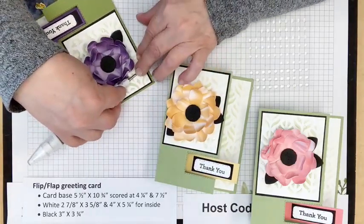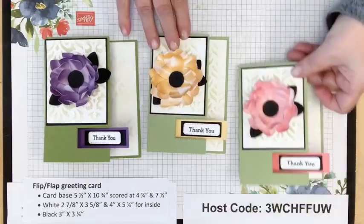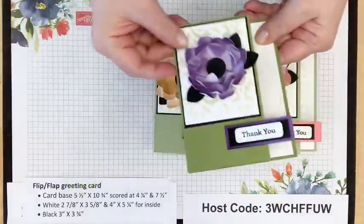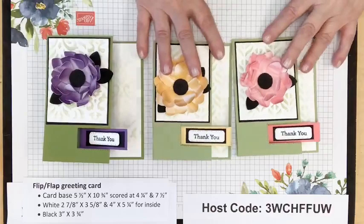We'll put one right here. Okay, there we go. There is our Flip Flap lily card. Aren't they pretty? So it's just so fun to see that movement when you open a card. You don't get that at Hallmark, right?